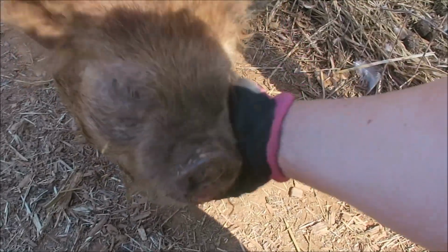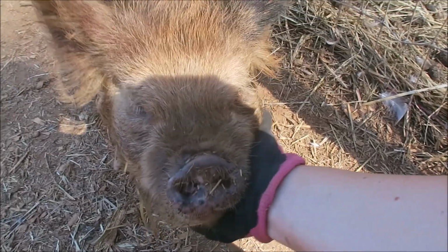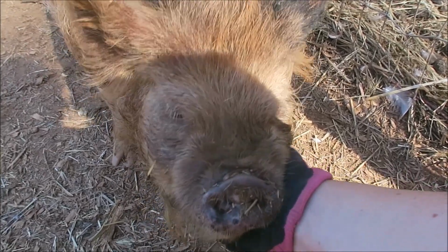Hi, you little baby. She's rubbing up against me. She loves to be pet. This is my girl Ethel, but she is sweet and she loves pets and she likes to be right next to you. Huh? Yeah, you're a sweet girl. You're so sweet.